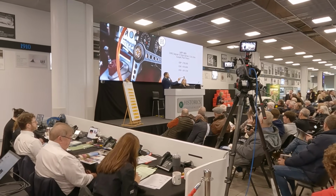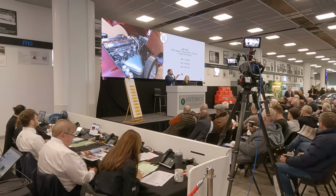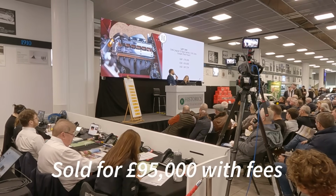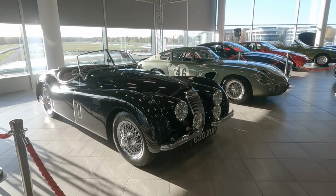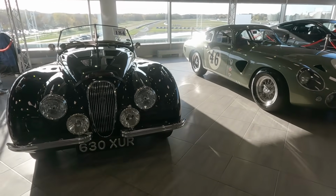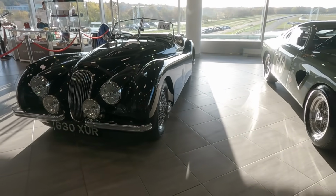And here is that E-Type. It's struggling a bit. And the value of these does seem to have dropped quite a bit recently, actually. So the XK-120, 1952. Again, a stunningly beautiful car. Again, fully restored, guide price of 100 to 110,000.